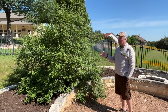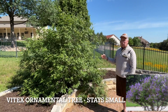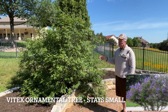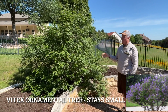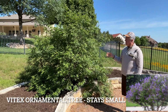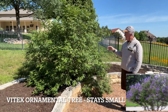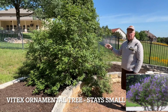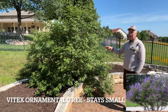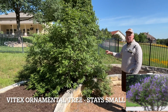So this is a Vitex. We have a couple of them. This one here is a little bit smaller, the one over there a little larger. They have real pretty purple blossoms, extremely drought tolerant, adapted to Central Texas, and do really, really well. I can't recall if they're native. They're not native, but they are highly adapted. And they're just really, really easy plants. We haven't really trimmed this one up. You can trim it up into a tree form and make it look real amazing. The idea was to just let it grow out and do its thing, kind of create a little bit of a screen.